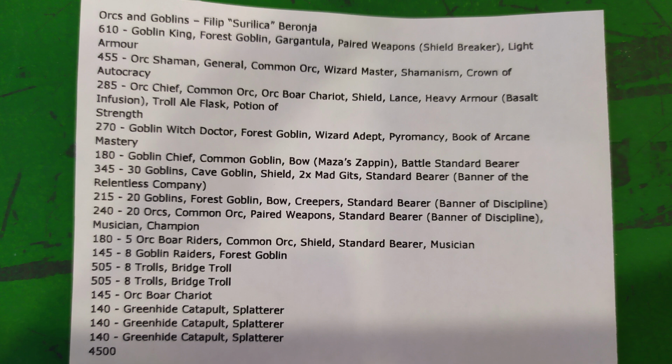I really like it. And then he has a hero in a board chariot, and he has the Troll Aleflesk and Potion Strength and the Basalt. Okay, it's a cheap hero, and I like it. Okay, then he has the BSB with the Bow of Mass Sapping, 30 goblins with 2 magics, with the Banner of the Redless Company, so it's a really typical unit with Orca goblins. Then 20 Forest Goblins, they are skirmishers, and he has the Banner of Discipline, and then another 20 Orcs with the Banner of Discipline.